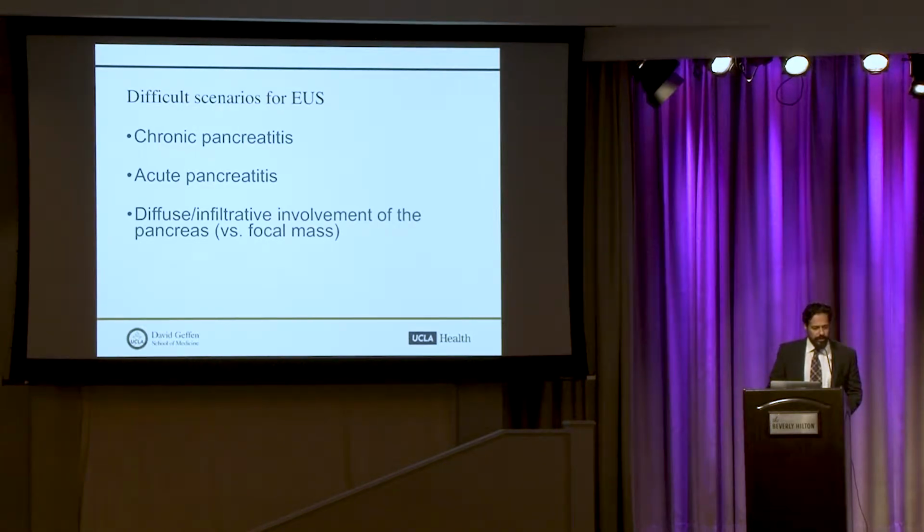There's also a phenomenon sometimes of a diffuse or infiltrative mass of pretty much the whole pancreas. It's rare, but an aggressive form of the disease. And sometimes when we look at the pancreas, the whole thing looks the same, but the whole thing is a mass. And so sometimes that can be missed unless the suspicion is very high.